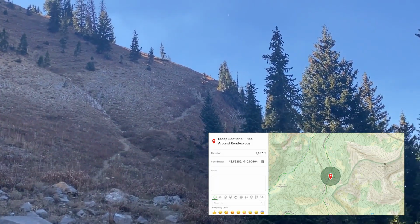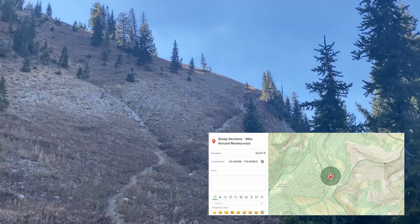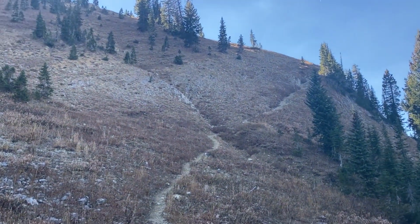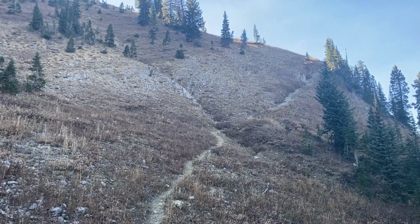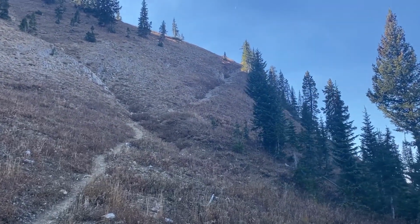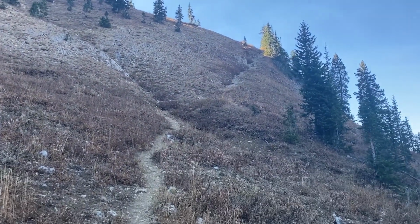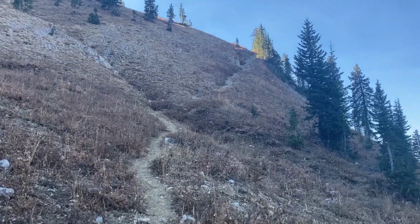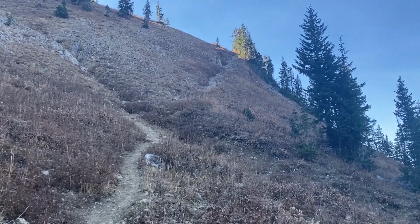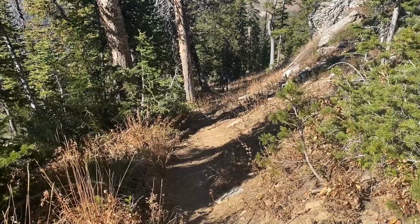So the video does this zero justice, because to get up around these legs of Rendezvous, these arms of Rendezvous that come down into Moose Creek, you gotta come through these steep traverses. It's literally like a 45 degree slope, maybe a little bit better. It's steep, so it's like going up. So, another steep section here.